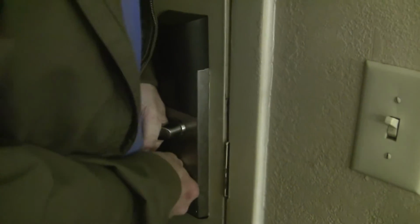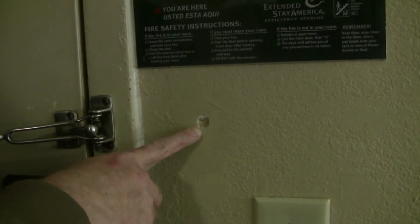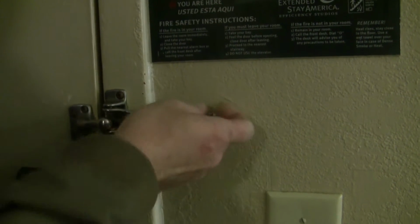Pass my camera to my assistant. You literally have to, in order to get this to work, haul up on the door. You can use that. Notice the fact that somebody smashed it into the wall at one point. It's a nice touch. Let's see what we have around here.